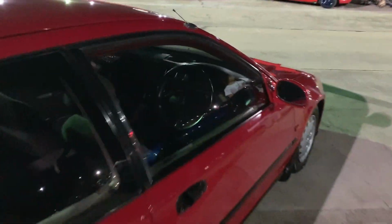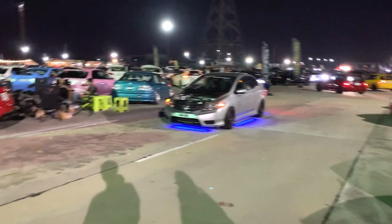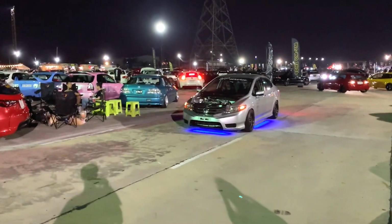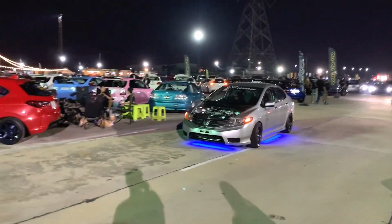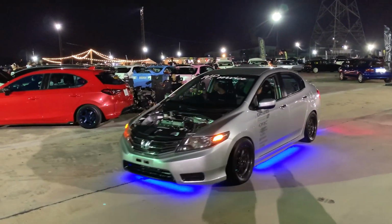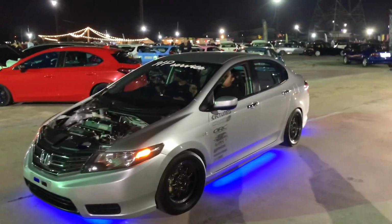Ini cantik weh. Ini oh manual, okay. This guy quite serious ah. Hood tak ada. Ada glass loceng weh. Neon lights off. Okay. Weh guys, it's a K-series lah. Patut lah.